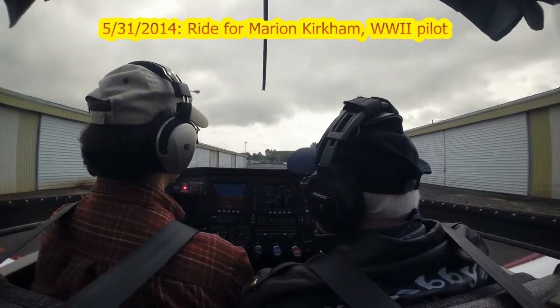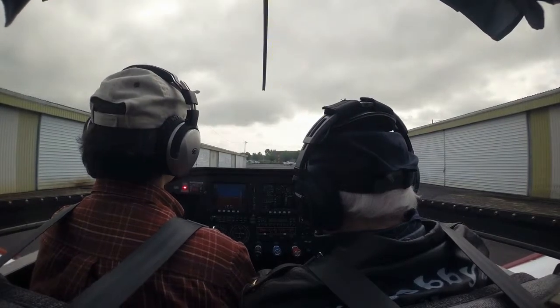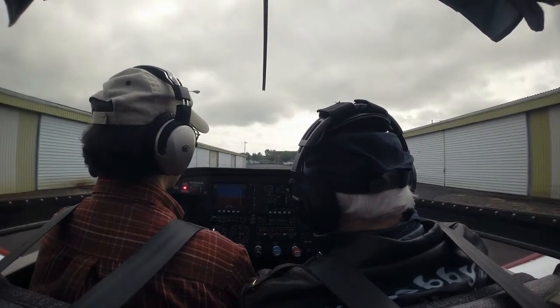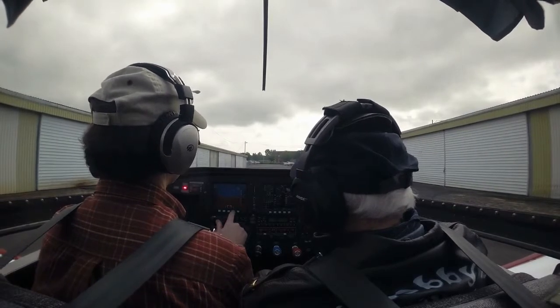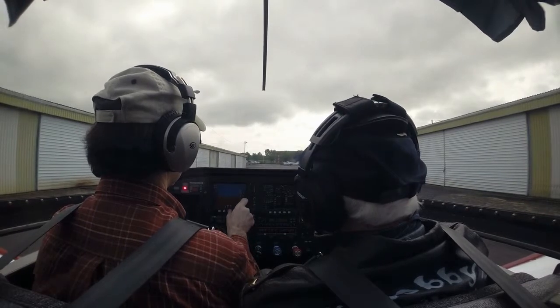Troutdale information Delta, time 1653 Zulu. Wind calm, visibility 10. Sky conditions, ceiling overcast 1,900. Temperature 14, dew point 10, altimeter 3009. NDB runway 25 approach in use.